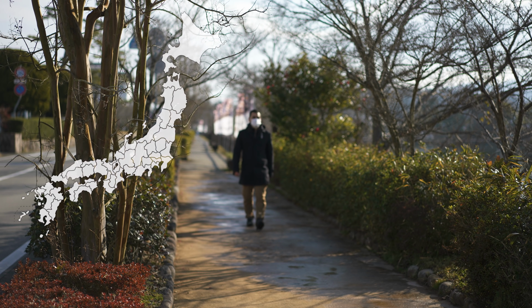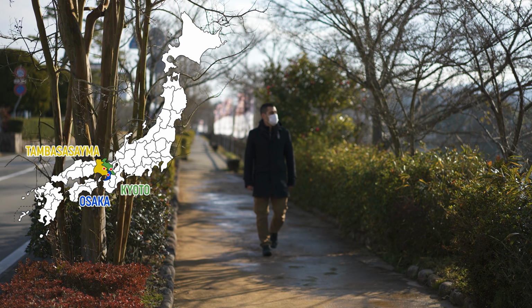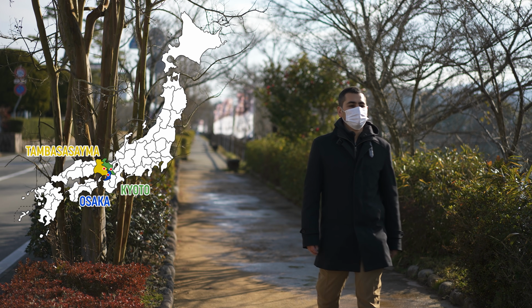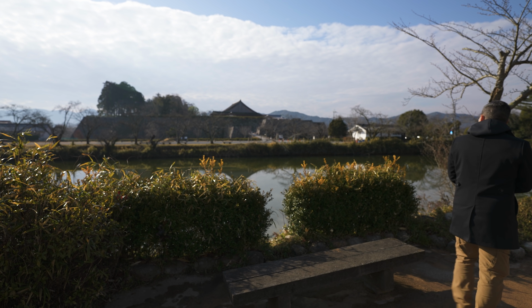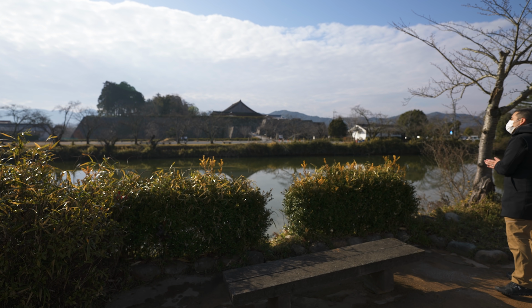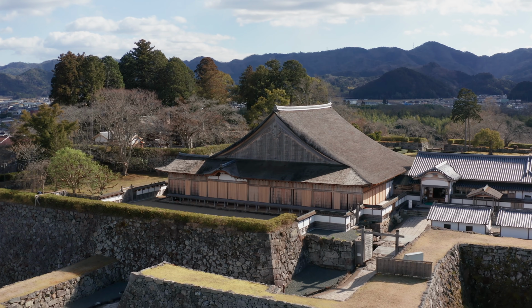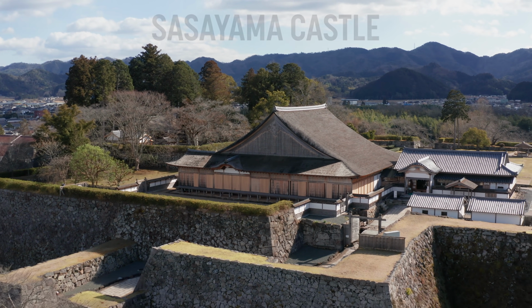Hello world! Today I'm taking you to Tamba Sasayama, a Japanese castle town about an hour's train ride from Kyoto and Osaka. We're going to check out what a Jokamachi, a castle town, is like nowadays. And to start off, I think it makes sense to visit the center of it all, Sasayama Castle.